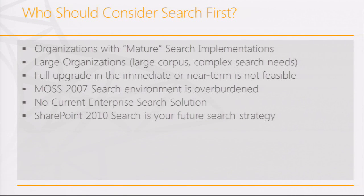To help answer that, there are a few scenarios that we put up here that were actually in mind when this was conceived, and they're areas where this applies very well. The first two speak specifically to organizations: one with a mature search implementation, and two, a large organization, one that has a large body of content, or corpus in search parlance, and typically complex search needs. I'm going to come back to both of those in a second to explain more what we mean, and in fact, one of those feeds our last demo. Those are two areas that this solution can speak well towards.